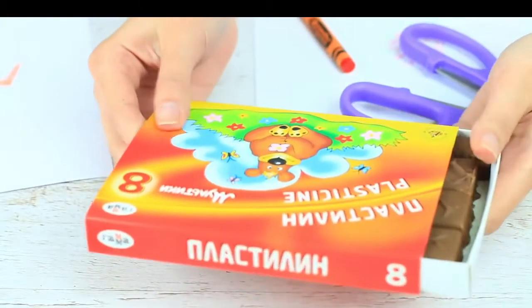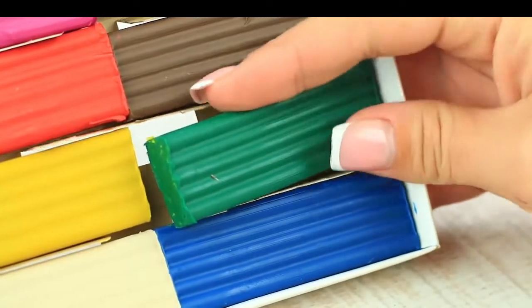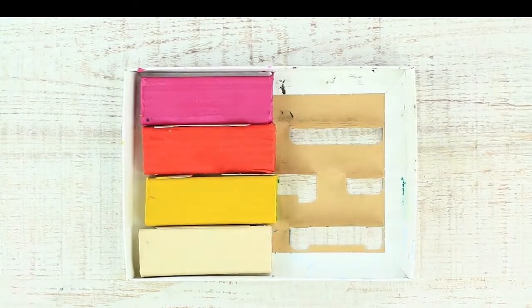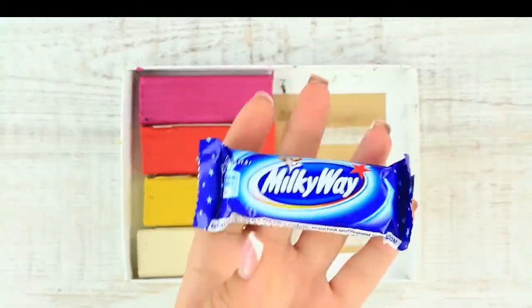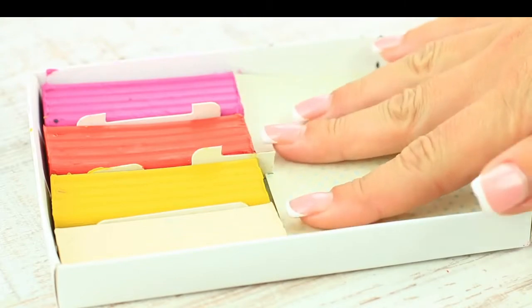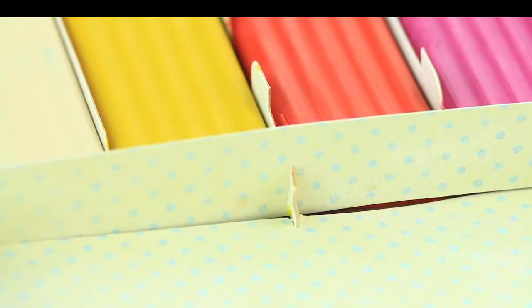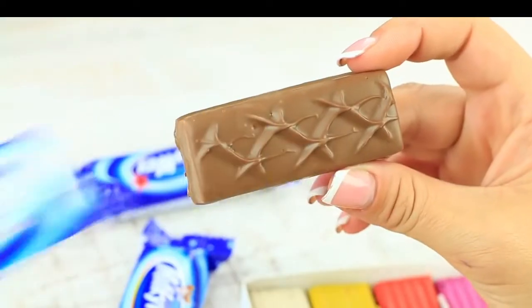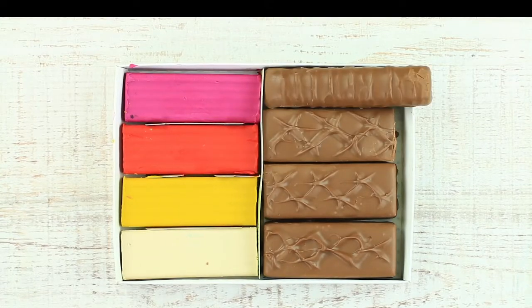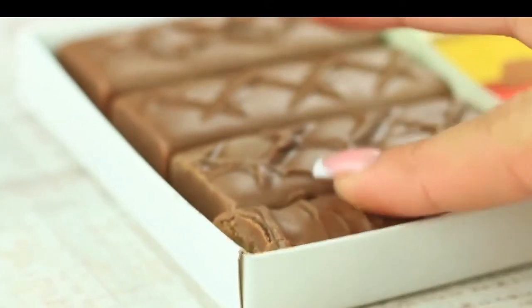Is it a pack of chocolate clay or a bar of molding chocolate? Let's clarify it. Take out half of the bars of molding clay from the package. Remove the gloomy colors. Leave the bright ones. Prepare the place to put in your Milky Way. Lay paper on the bottom. Put a paper strip to separate the modeling clay and the chocolate. Take off the wrapper from the chocolate and place it instead of the clay. Is this Twix too long? Cut off the excess.